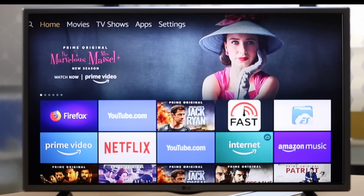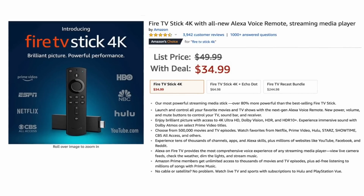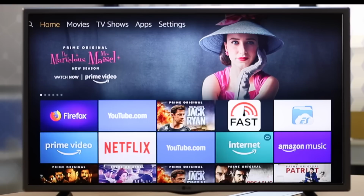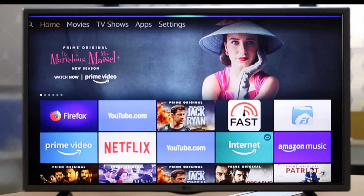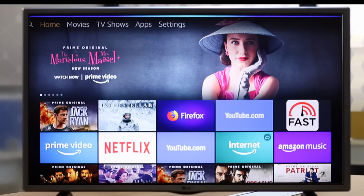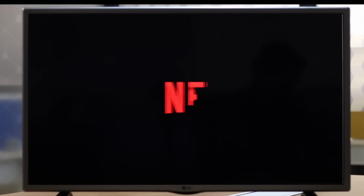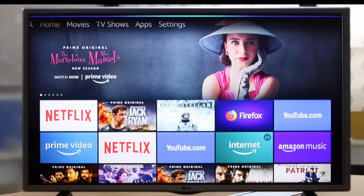Now, this might sound confusing to some of you, as Amazon advertises the new Fire TV 4K stick with an all-new Alexa voice remote, which lets you ask for the weather, like say, "Alexa, what's the weather in London?" "Alexa, launch Netflix." But then again, with new software updates, all these features also work on all Fire TV sticks as well. We tested it on the old Fire Stick and it worked just fine, as it did with the new one.